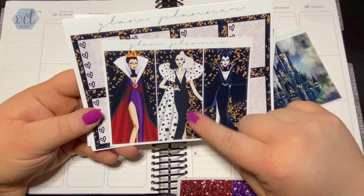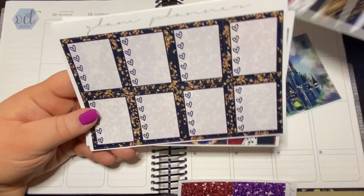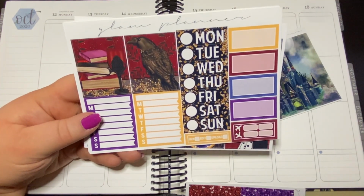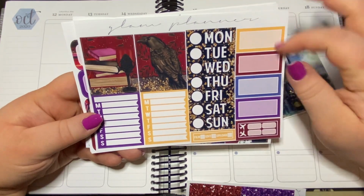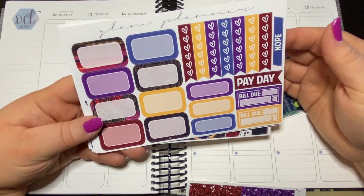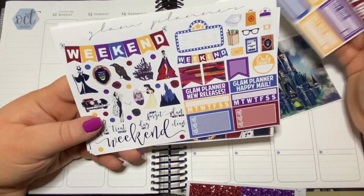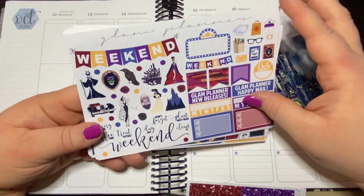What is her name? Cruella DeVille? Is that her name? We have the check boxes, which I'm not going to use, so I'm going to put those to the side. There's 2 more full boxes here, and then functional stuff, date covers, that kind of thing. This is a much older version of the kit, so it's going to be interesting what I need to pull in, but boxes and whatnot, deco and things like that.